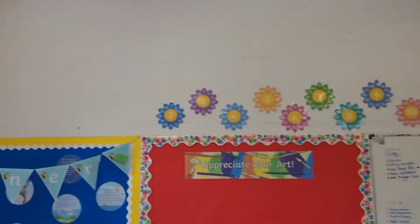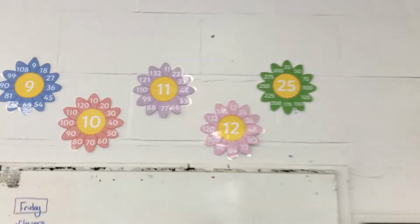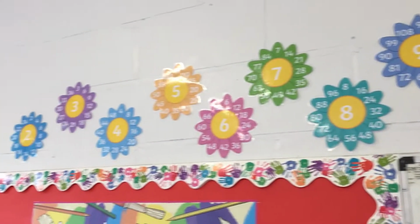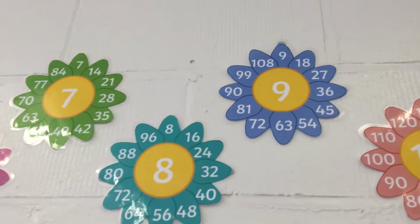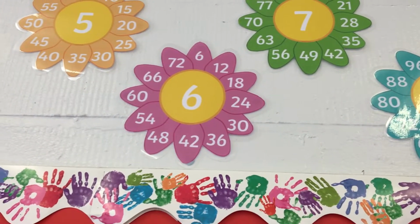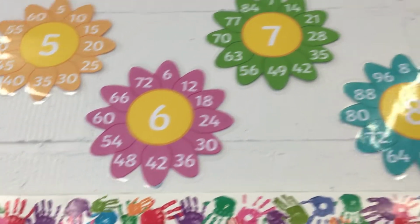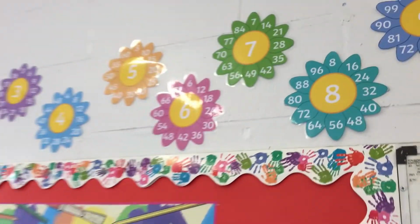Looks really nice. And then obviously we've got the little daisy or flower times tables over here, which I was having to work out at one point, which was the six and which was the nine, because the six was upside down. And Kat was like, it's the one with the six times table around it. And I thought, oh yeah, whoops. Reasons I'm not a teacher just yet.